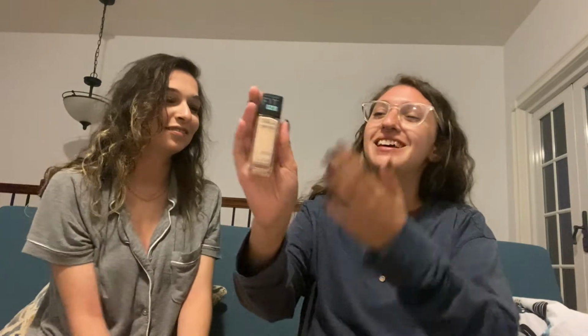Let's start out with this foundation. It is the Maybelline Fit Me Foundation. I've been using this for years, and I like it a lot. I have a couple of Laura Mercier powders. I have the pressed powder, and then I have also the translucent setting powder, a cult fave.